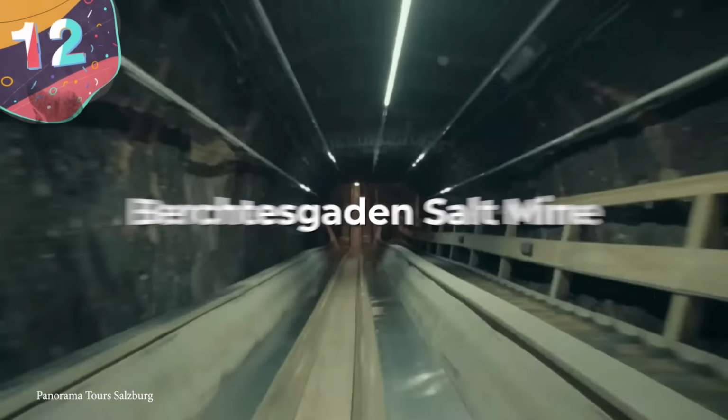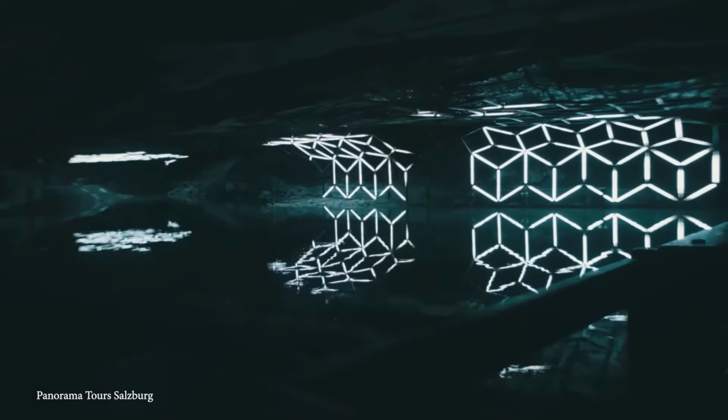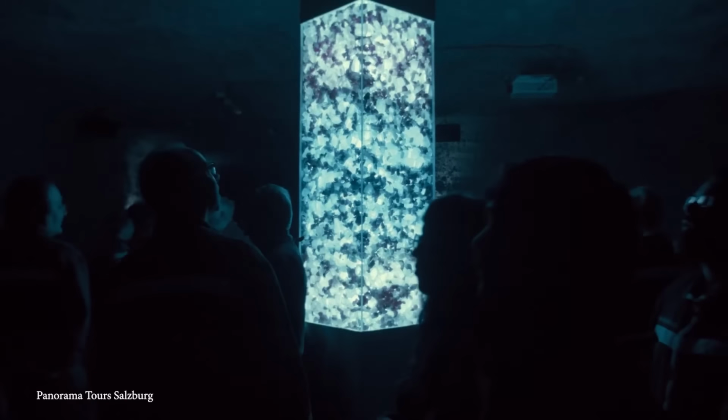Number 12. Berchtesgaden Salt Mine. Underneath the German town of Berchtesgaden, amid the majestic Bavarian Alps, lies a testament to the region's rich history: the salt mine.